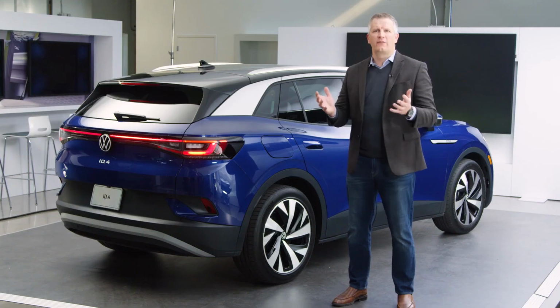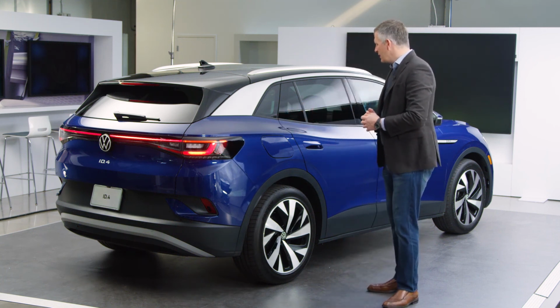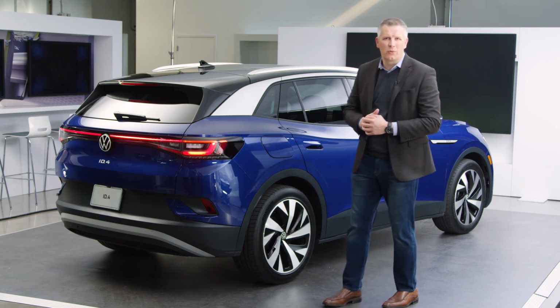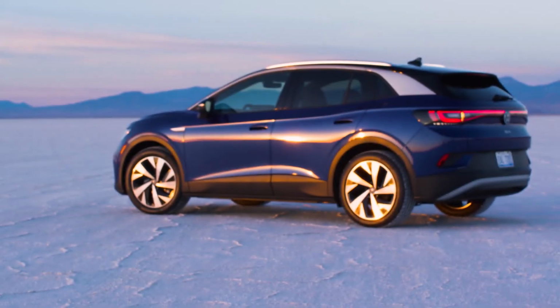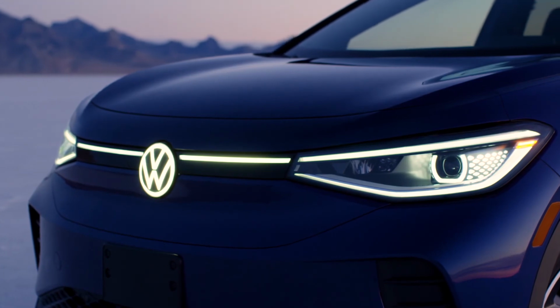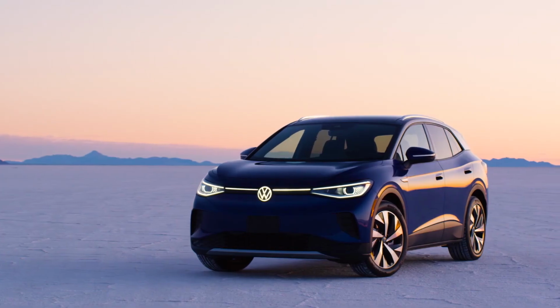So there you have it, folks, a sneak preview into our all-new electric ID4, a vehicle that is not only beautiful, but also has real SUV-like proportions, and those proportions obviously transcend into some of that really impressive interior space. The ID4 is very well loaded in terms of standard content, a vehicle that has impressive range, and also a vehicle that is bundled up with a really competitive price.